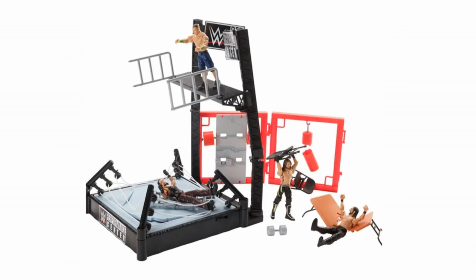You can see a better image here. Again, this is them fighting. Still John Cena up there at the top. Could someone help him down, please? He's been up there ages. But imagine doing a cross body or a frog splash from up there. That would be epic. So I really do like the look of this playset.